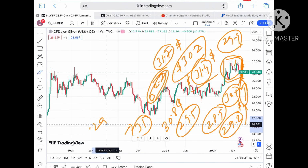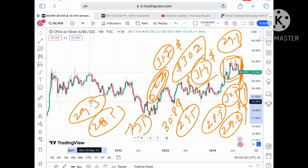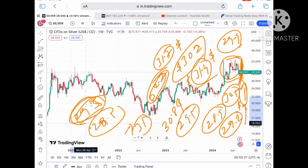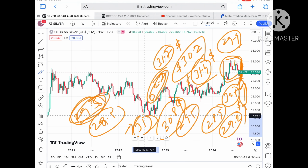Okay, because above a level of 28.5, so 29.3, which I have already explained, if this level sustains, we can see there will be a probability of crossing this level and then a further upside movement.